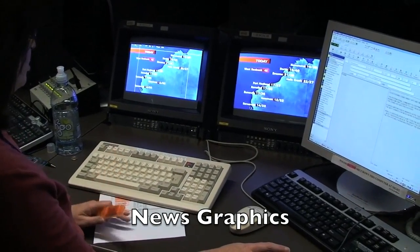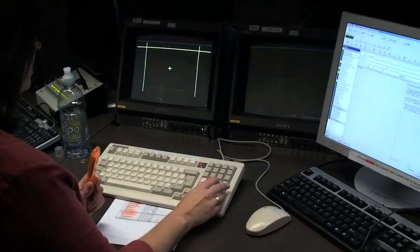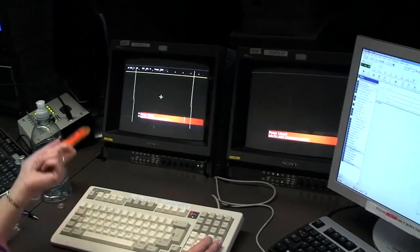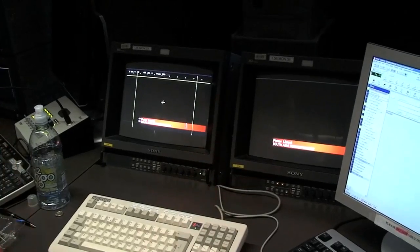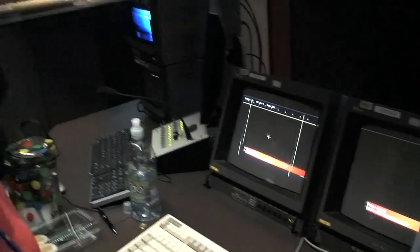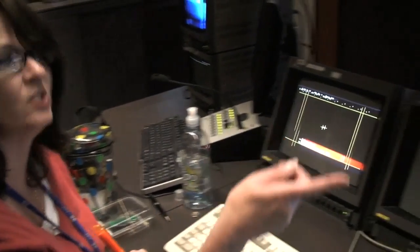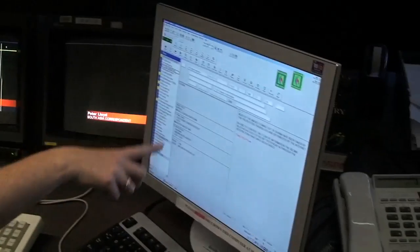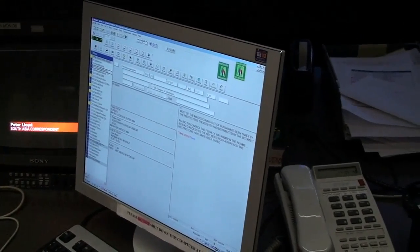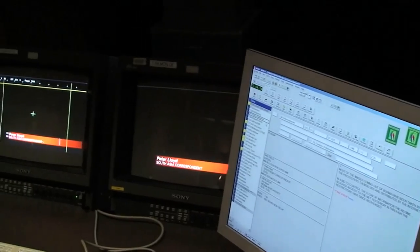This one, this is the supers. These are the supers that we put on and off air, that correspond with the stories. So this is the Burma story at the moment, and I'll put this on and off live following my script here during the news. And we do the weather as well. That's what I've just typed in.